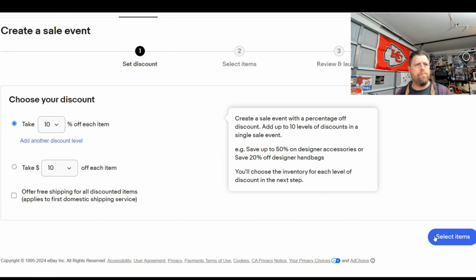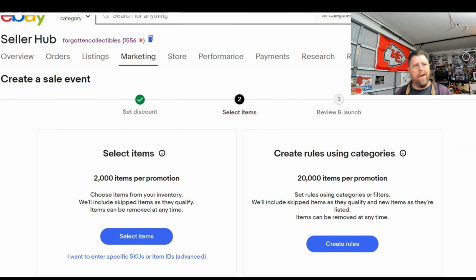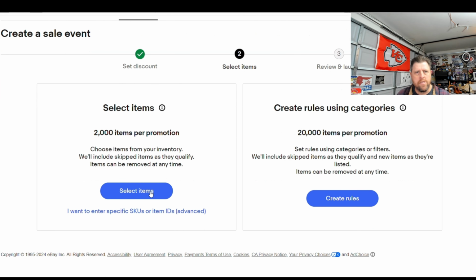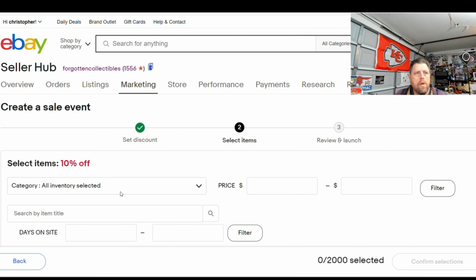Select items. All right, so here you've got two options. You can either select by category or you can go item by item. I like to do the item by item. It makes it a little bit easier for me. So I do select items here on this side. And I want to choose the items out of all of my inventory. Okay, you have a few different choices here, but I'm just choosing all items.